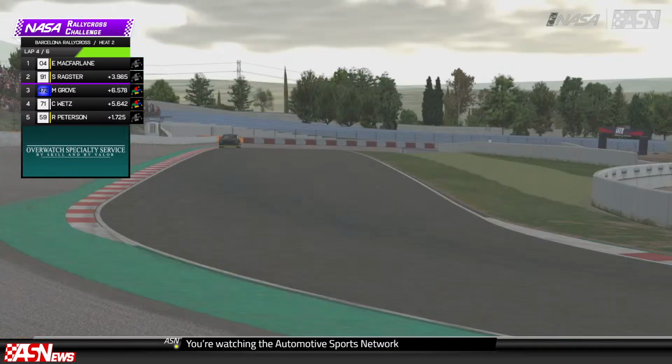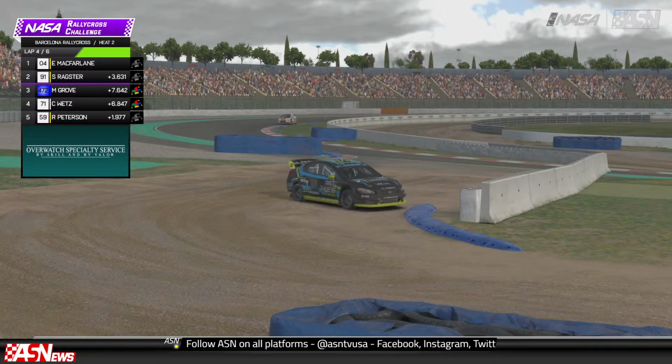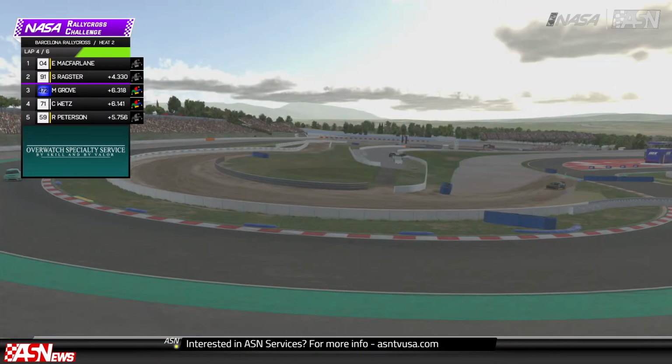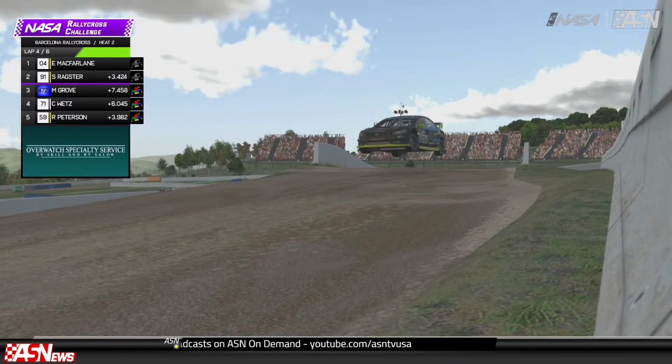Just for confirmation, it was 2018 Milwaukee that Chris Wetz last won a race. Put it in perspective, this is race number 240, I think. It's been since race number 116 since Chris Wetz has won a race in NASA Rallycross. Halfway home in heat number 2, cross flags were displayed. Last lap for McFarland in the 04.